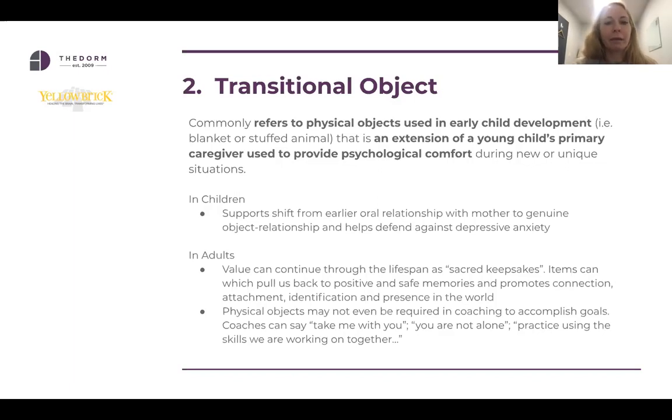They can be in the form of sacred keepsakes, items that pull us back to positive and safe memories and promote connection and attachment and identification. Like if you're having a bad day and maybe you look through an old photo album that brings you back to a more happy, serene time. But physical objects might not be required to be transitional objects.